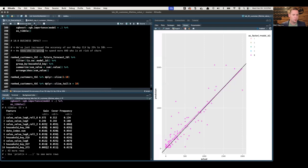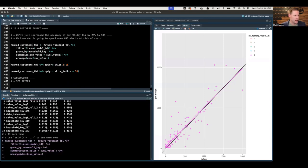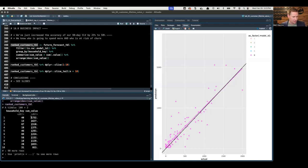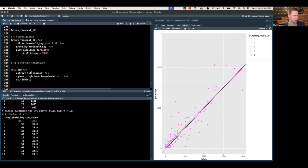But what we also know is we know who's going to spend more and who's going to be at risk of churn. How do we know what that is? Well, we just take our future forecast, that 90-day forecast, and we rank them. So what I'm doing here is basically ranking the total spend over the next 90 days. And if I take the first 10 customers, these are the ones that are going to be spending the most with us. If I take the last 10, these are the ones that are going to be spending the least. Those are the ones that you've got to be worried about churning. Okay. All right. We'll dive into conclusions here in a second.